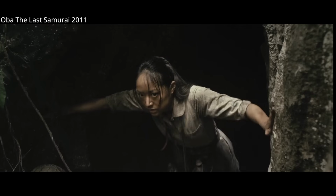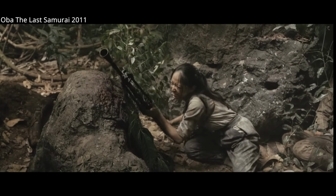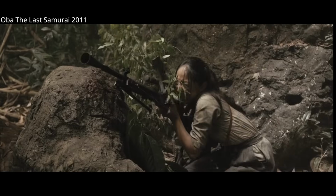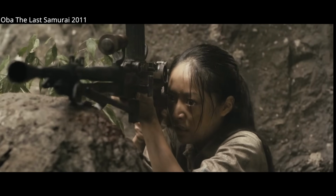The most notable Japanese film featuring a Type 99 must be Oba the Last Samurai, based on a true story following a handful of survivors fighting a guerrilla war with dwindling supplies and broken equipment in Saipan. These were some of the last Japanese forces fighting the Second World War.